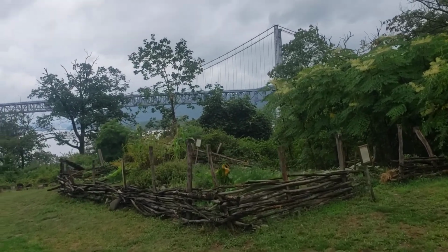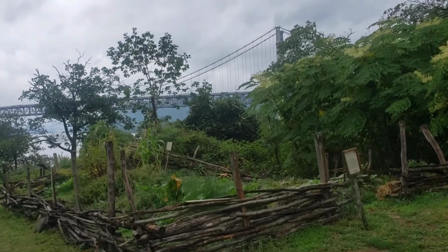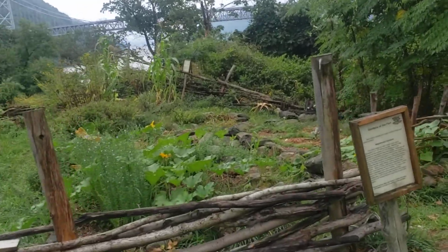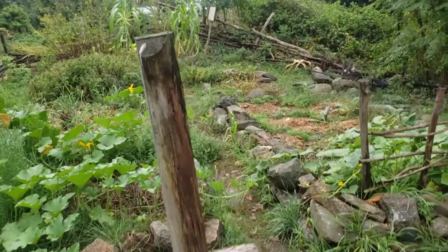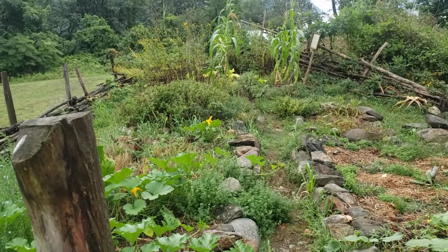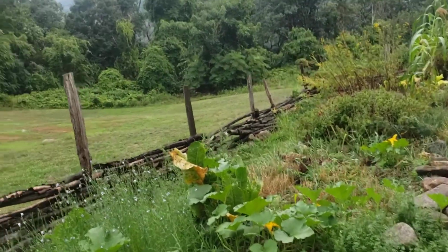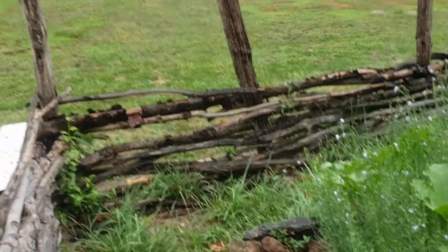This Battlesite Museum just opened up not too long ago. I think it was mid-July, and I think they had the first, what did they have? First Rhode Island. It was the Black soldiers, Revolutionary soldiers here. And that was the only event they've had so far.